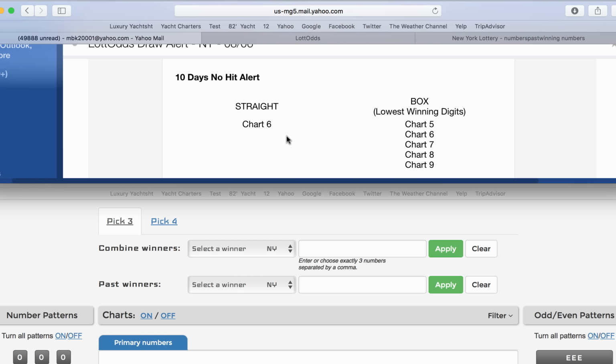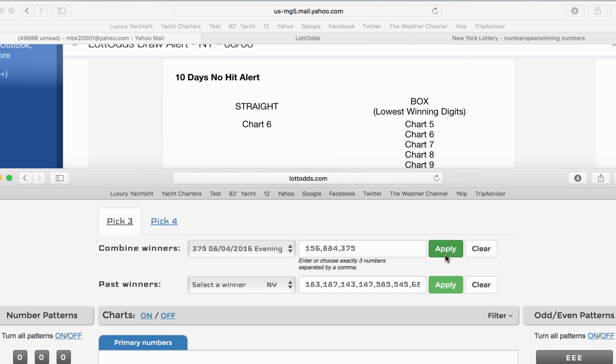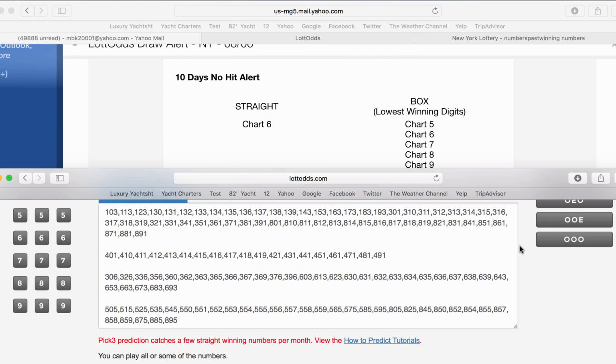All right. So I would just pick the past numbers. For example, the winner today, August 6, was 865, right? So I wouldn't have known that when I was going to play, right? So I would have picked the prior 3 numbers right there. And I could use the bottom box too, past winners. If you look at my past videos, you'll know what combined winners means and what past winners means, okay? Now I'll apply that right there, right? So you have 457 numbers produced, predicted numbers, right?